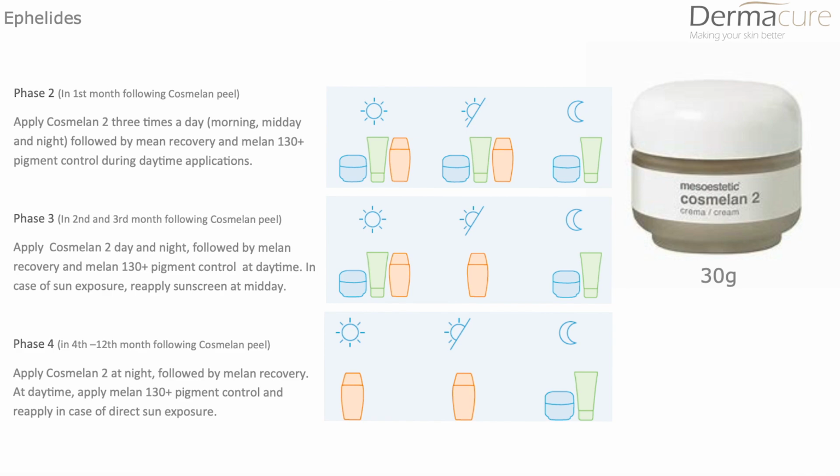So here you can see that there are second, third and fourth phase after the application of the mask. And also another very important thing is once you have taken off the Cosmelan 1, you need to apply the Melan Recovery and the SPF only. So you will have to wait about a day or day and a half after the application of Cosmelan 1 before the application of the Cosmelan 2.